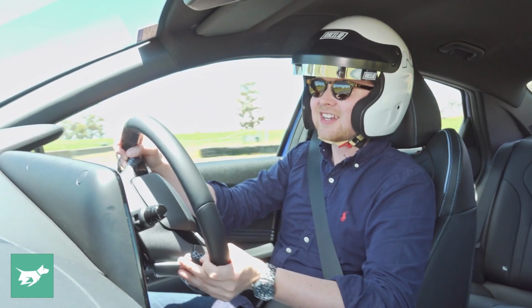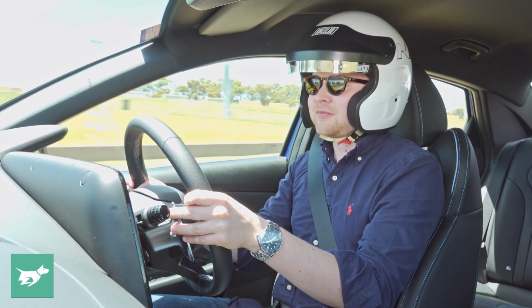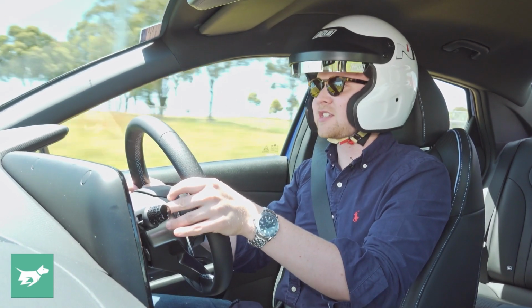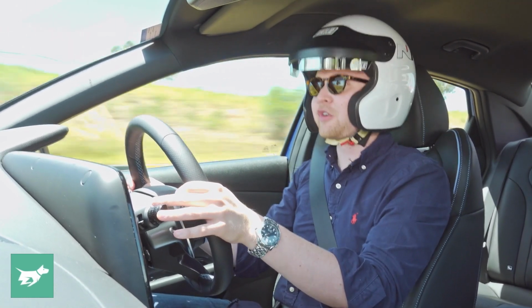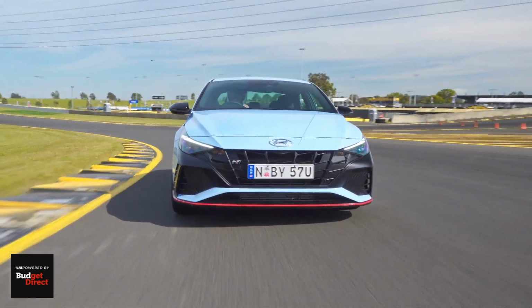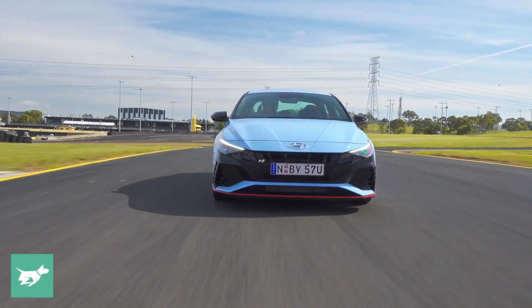The lift-off oversteer is just epic. It's more plentiful, more there for the taking in the hatch. We do have that long wheelbase that swings around behind us very willingly. And so you can actually get the car pointed straight just by balancing it, by lifting off and getting a little bit on the brake.